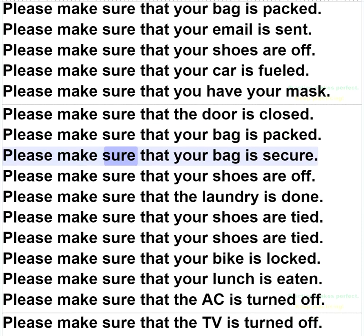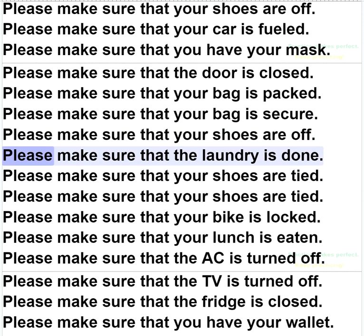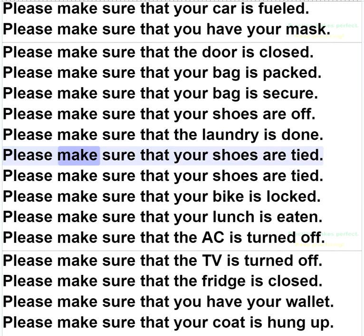Please make sure that your bag is secure. Please make sure that your shoes are off. Please make sure that the laundry is done. Please make sure that your shoes are tied.